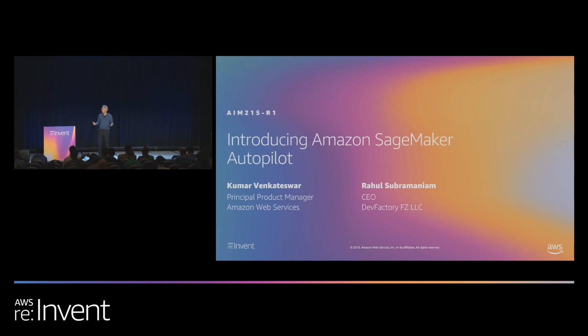My name's Kumar Venkateswar. I will shortly be joined by Rahul Subramaniam, who is the CEO of Dev Factory. I'm excited to talk about what I think is one of the most exciting features of all of our SageMaker launches, although I love all of them: SageMaker Autopilot.